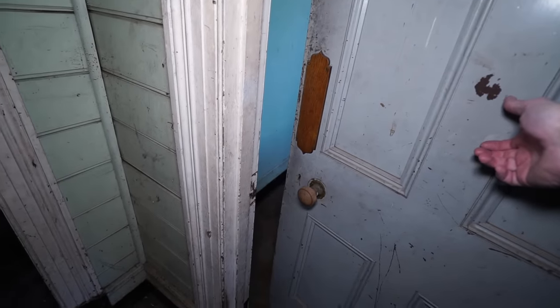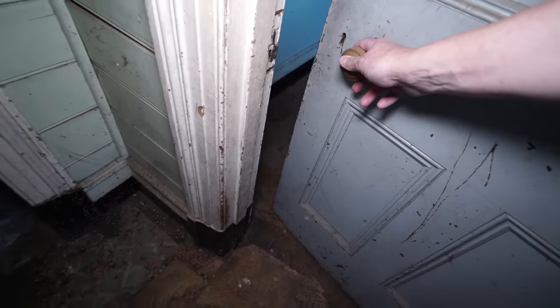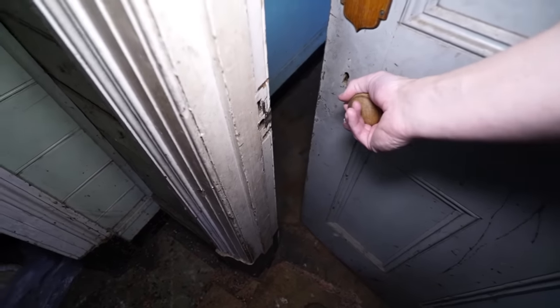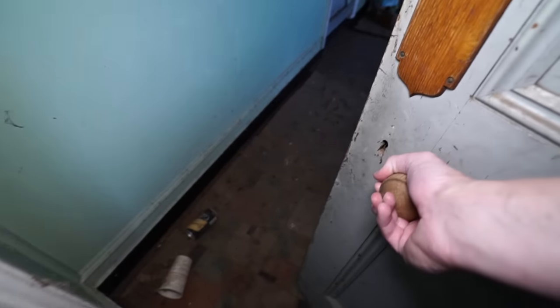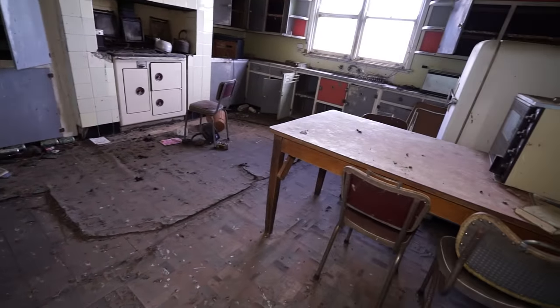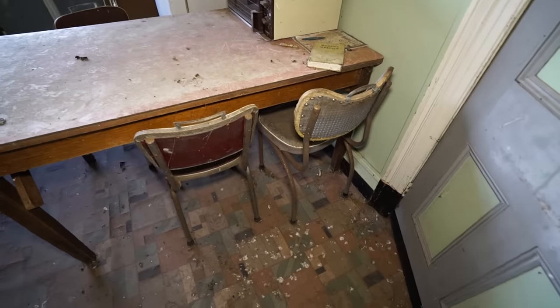Got in here? Don't know. I think I might have to, whoops. I think it's a back porch. Oh no, it is. It's the actual kitchen. Wow. This place is huge, guys. Yeah, that's got pressed tin too, painted.